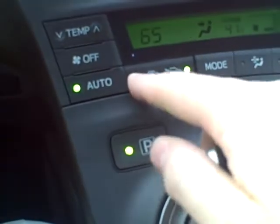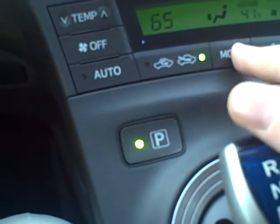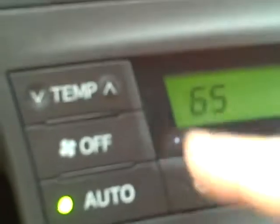Right here, that's for recirculation or bringing the air out. You can go through your modes. Now, modes basically tell where the air is going. The auto, if you look at this, basically makes it so that the temperature regulates to that temperature right there.